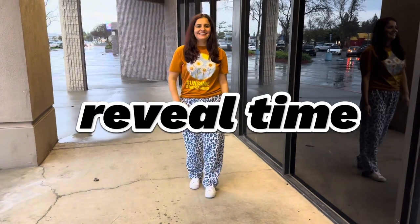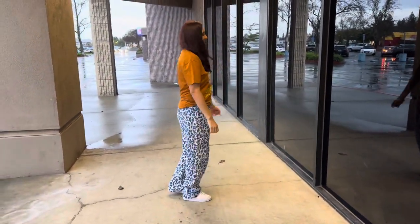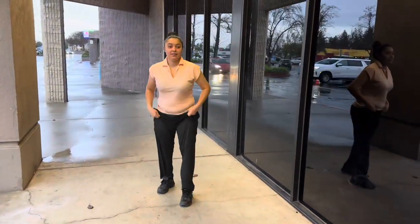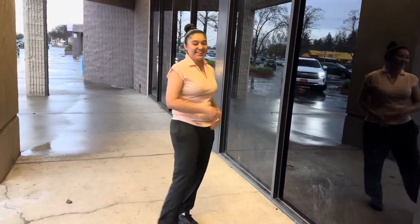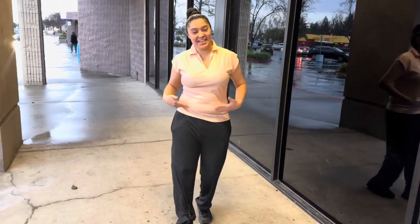Alright, so this was the outfit that Kari got from the blind pick. Her outfit. That looks cozy. That actually looks good. Yeah, this is Adi's outfit. Not sure. I think it's okay. I don't know. I got business and then pleasure.